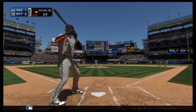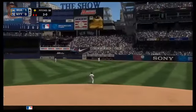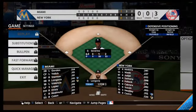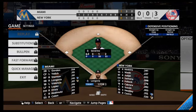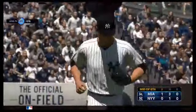The 2-0 on the way. He takes the changeup the other way out toward right center. Judge is under it. No trouble with this one, and the inning is over. Chase Headley will be the one to start us off when we return.